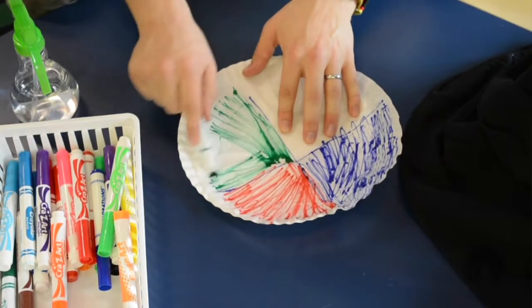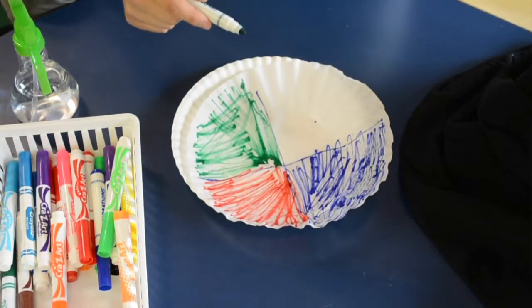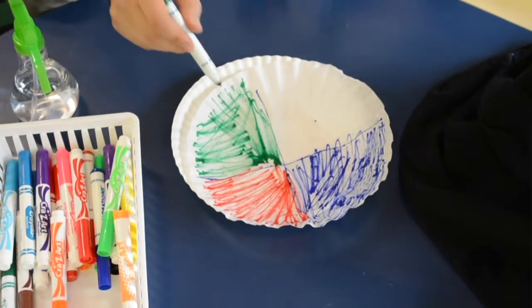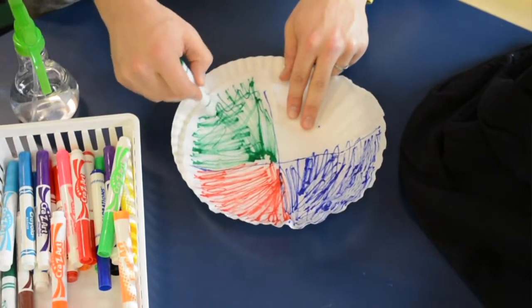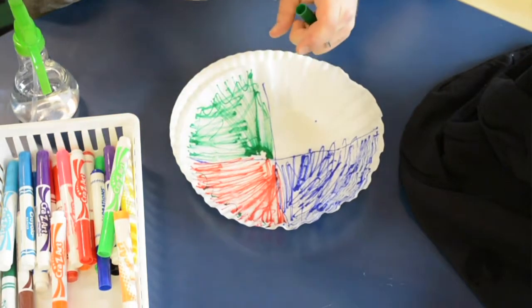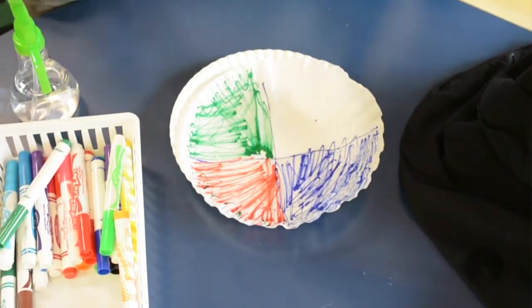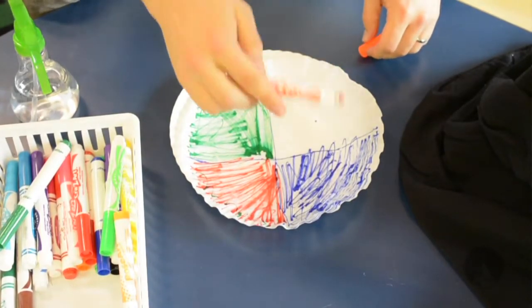The more markers you put on, the cooler this is going to look when we make it spread. So just go to town, and you can draw any kind of design you want. You can go like that. You can go like that around. You can mix colors. Anything you want to do. And then I'm going to take this kind of orangish yellow color right here.